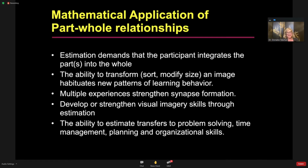Estimating is a complex skill. Estimating is a higher level skill. It begins in about, I would say, probably 6th or 7th grade. I hope that helps you. You do not give this to a young child to do. And it demands that the participant integrate the parts into the whole.